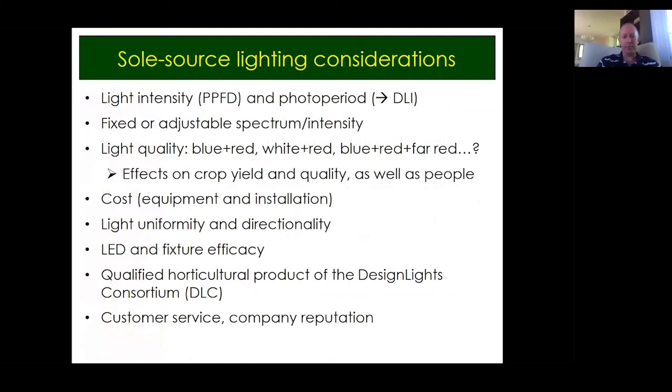These are considerations. I may have missed a few, but these are the major considerations when determining what sort of light fixture to use for indoor farming. The light intensity, or specifically the photosynthetic photon flux density, is important, and related to that, how many hours can you light plants during the day? The product of those two yields the daily light integral. The choice of a spectrum is probably the most challenging aspect of determining what fixture to use in your facility. Is it a fixture that has a fixed spectrum, or is it one that can be adjusted in terms of the intensity or perhaps the photon spectrum?